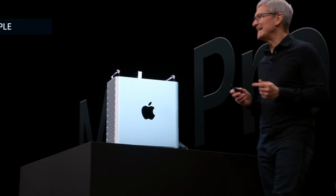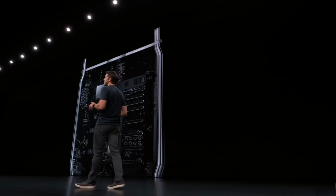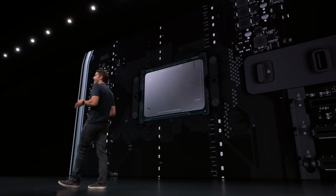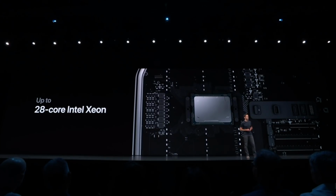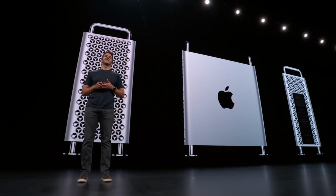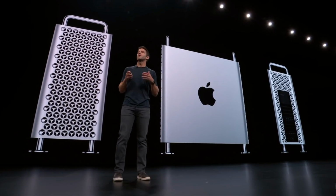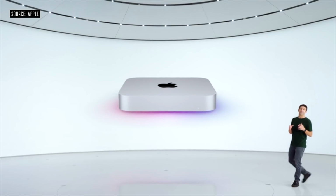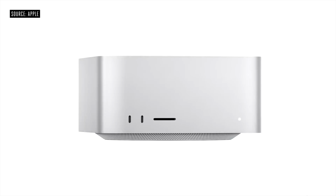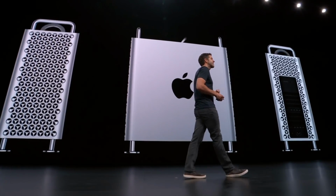So back in 2019 we had the brand new Mac Pro and it came out with the latest Intel Xeon chips inside. The Mac Pro is considered the god desktop for creators and developers. It is one of 3 desktop computers in the current Macintosh lineup, sitting above the consumer Mac Mini, the brand new Mac Studio and iMac models. It is Apple's most powerful Mac that they make.